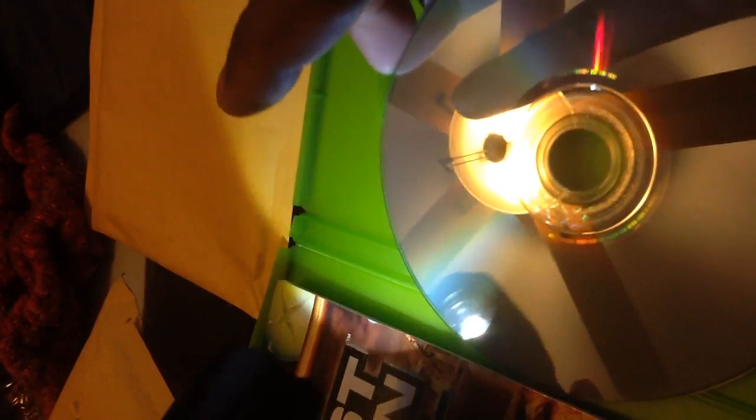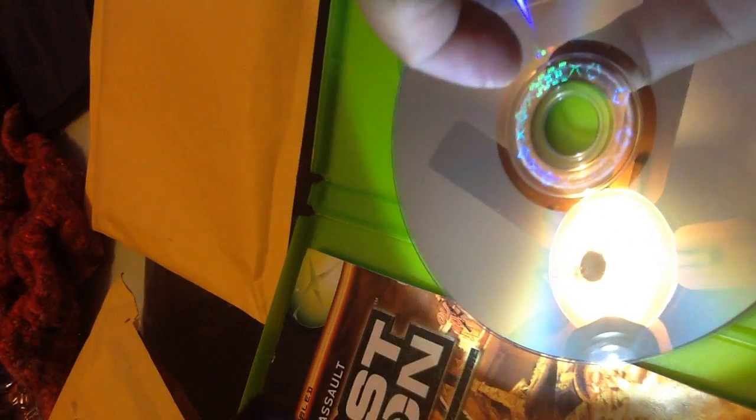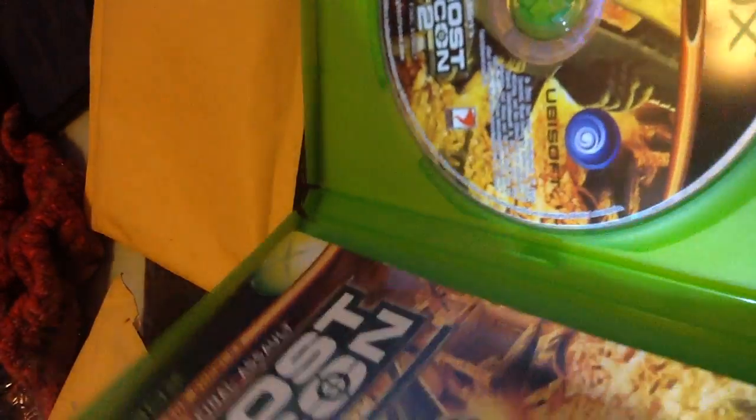Oh, wait, is that it? No, what's that? I think that's the leftover residue from the process. It's a little white right there. You can see the line. It goes all the way around the disc. I guess I'll give you guys an update about whether or not the game works.